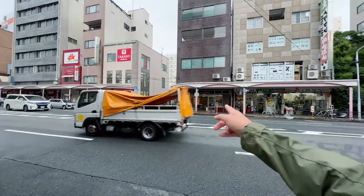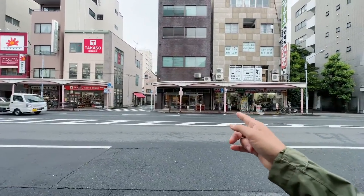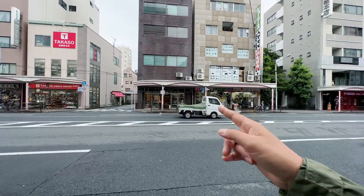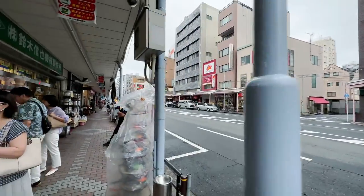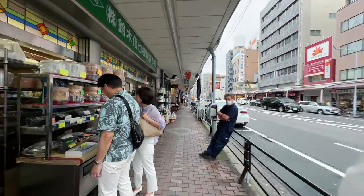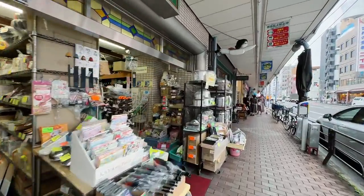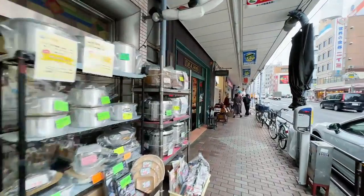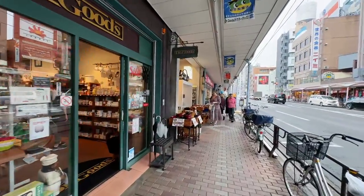Oh, there's a knife shop. I took a couple of friends in there once because one wanted a left-handed knife and they had it. This shop or the other one? I think it was the other one. There's a couple of knife shops. Actually, there's about a dozen of them. Walking down the street of Kappabashi is just so cool.